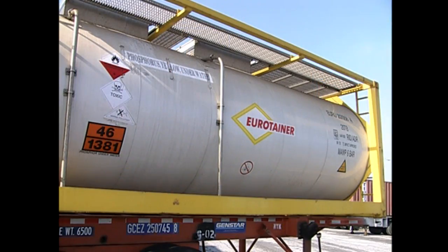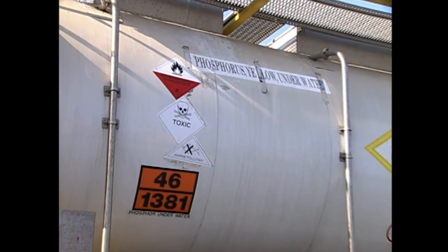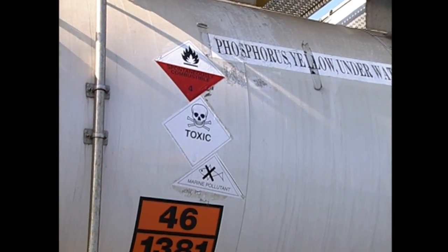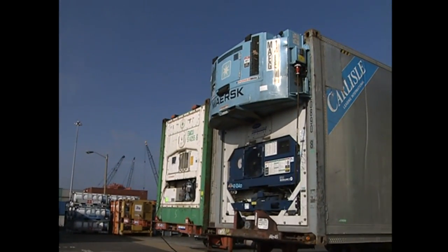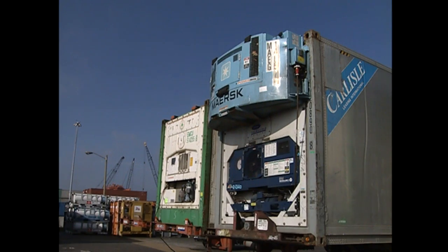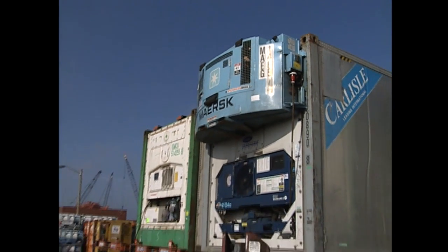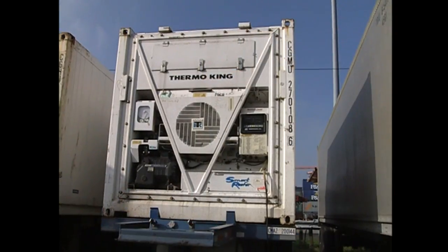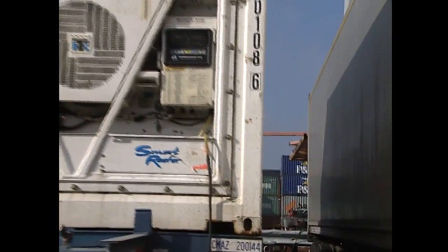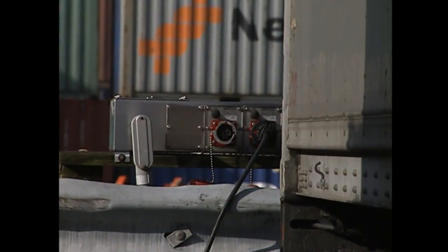There are also areas at the terminal designated for certain cargo, such as hazardous materials and specialized cargo. Refrigerated or reefer cargo has separate areas for loading, unloading, and storing. Reefers are containers fitted with a generator that can produce power to maintain a desired temperature. When in the container yard, reefers can get power by being hooked up to outlet stations that are strategically located in the reefer area.